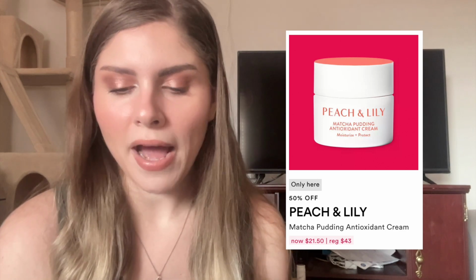A couple of Peach and Lily products. I haven't heard really anything about the lactic acid serum, but I have heard really fantastic things about the moisturizer. I'm not going to pick it up because I have very sensitive skin, and that moisturizer has niacinamide, pretty high on the ingredient deck, which breaks me out. So I'm going to pass, but if you are looking for a really thick moisturizer, it looks like it has a pretty thick texture, that could be a good one to consider picking up if you're not super sensitive.